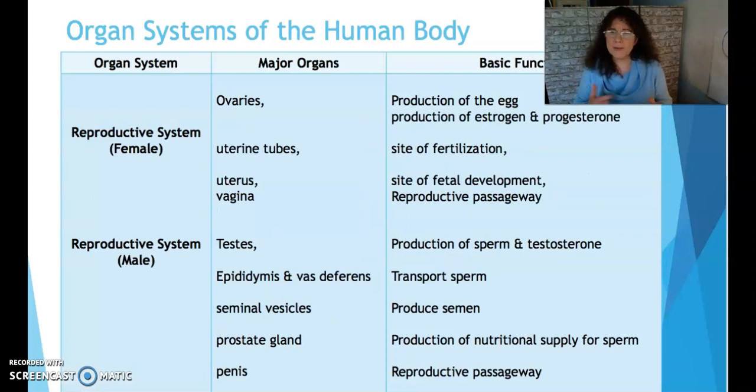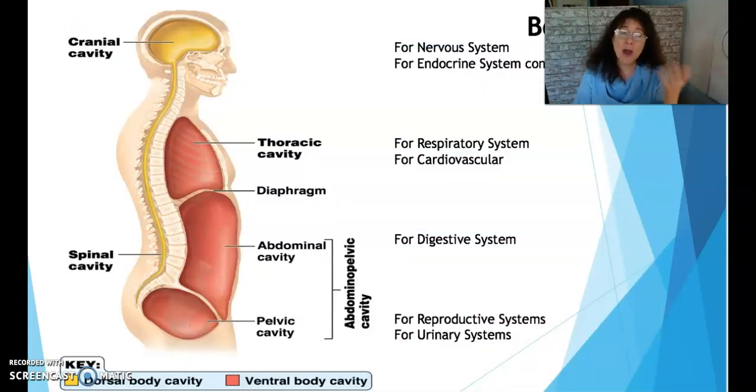When it comes to reproductive systems, you should know the organs of the reproductive systems for female and male and their functions. We're not going to concentrate on that here, but you will need to know for your final exam how to put these into functionalities. So we're talking about the ovaries, the uterine tubes, the fallopian tubes, the uterus, the vagina, testes, epididymis, vas deferens, seminal vesicles, prostate gland, and penis. So look over that as well. We're not going to concentrate on that in this lab. In fact, we're going to look at the basics of where these systems are.